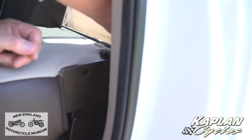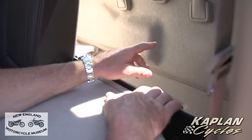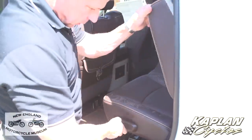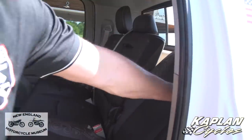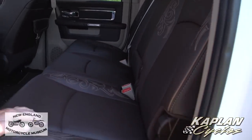Check this out. Can you see that, Kenny? It's got a storage compartment in the back, and it has two of them, one on the other side also. But these seats also recline. Oh, there it is. You've got to push it. See how much it reclines? It's almost like a limo back here. There's so much leg room. And let me show them around the other side too.